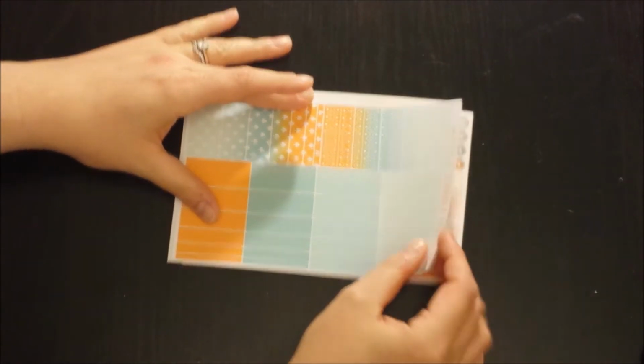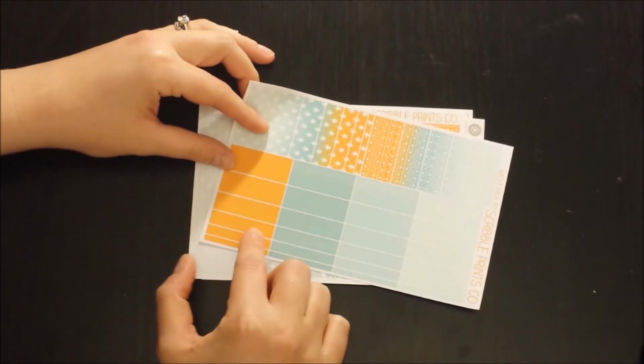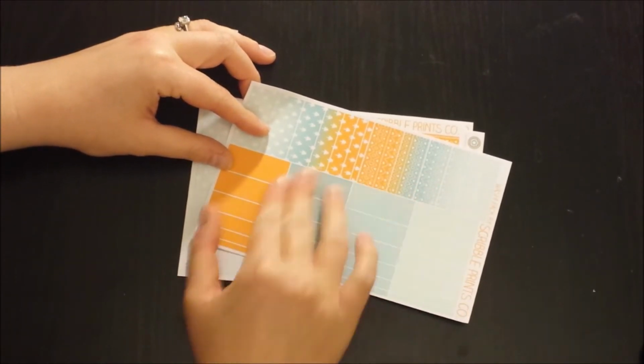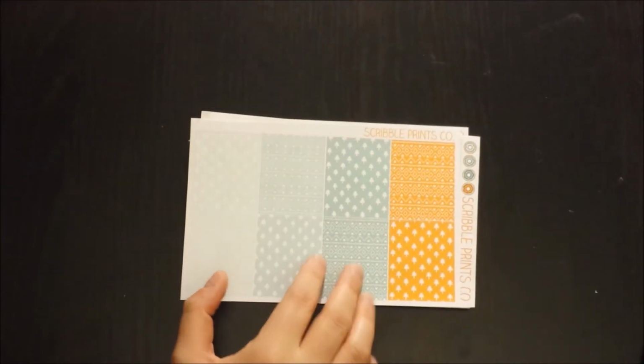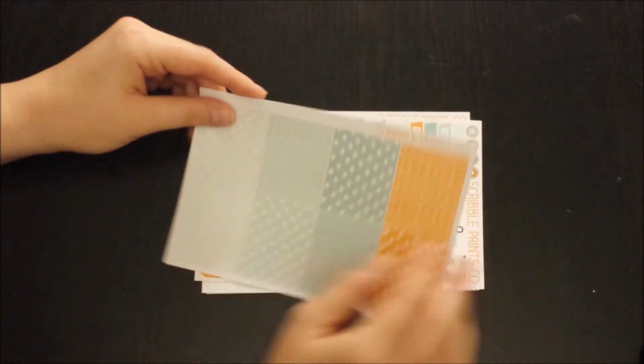Speaking of washi, then I got her washi sheet. This is matte. I like that it matches the monthly colors. And I did get one sheet of her full boxes.